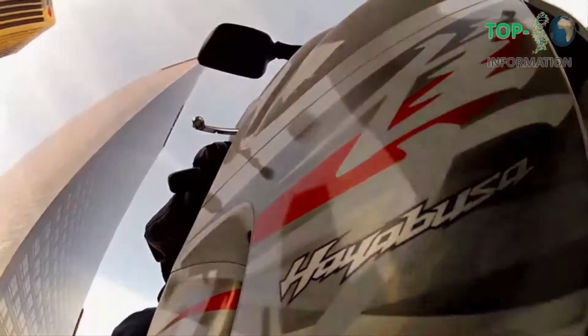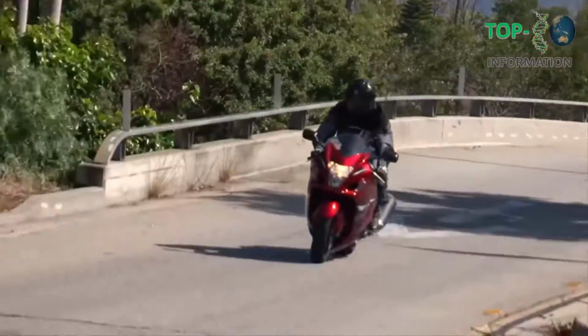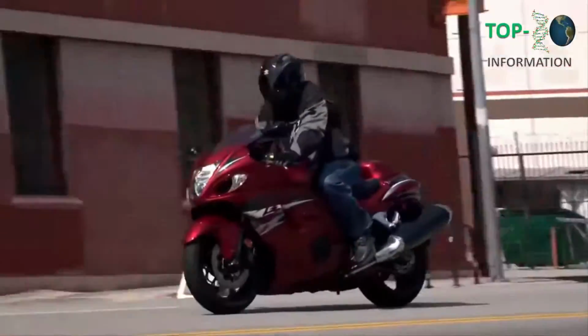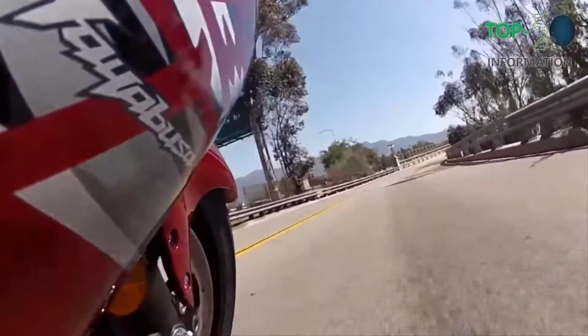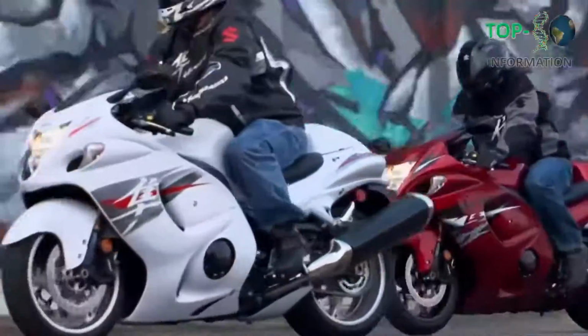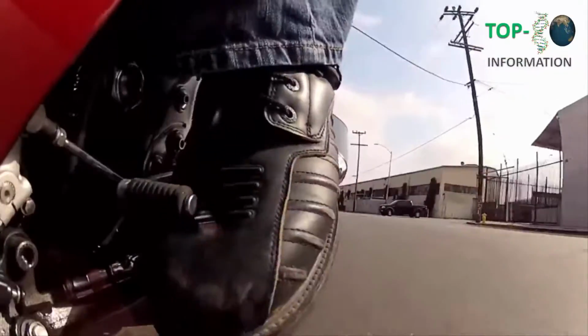The Hayabusa was designed from the ground up to be the fastest, most powerful production sport bike Suzuki has ever made, and the pursuit of power didn't stop at the engine either. From the aerodynamic bodywork to the race-developed suspension and brakes, the Hayabusa delivers pure performance with aggressive style.